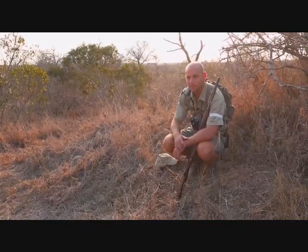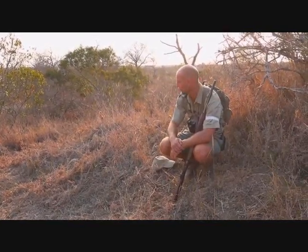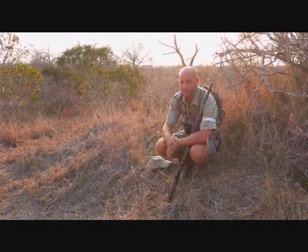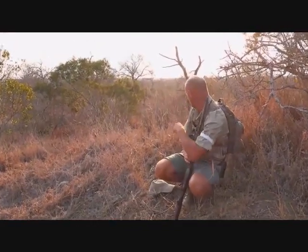Well, we've managed to find those elephant that we were looking for. Myself and Brian were tracking a buffalo, and we came over this termite mound that I'm on, and right over my shoulder is this elephant that you can see in the background over there. We're quite close, about 50 meters away from that elephant. There are other elephants in the area.